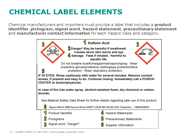While the labels may look different from product to product, each of the 6 elements must be there. They include product identifier, pictograms, signal word, in this case danger, hazard statements, precautionary statements, and supplier information. If the label on the bottle you are using does not contain all of this information, give the container to the property manager, who will then either label the container or properly dispose of the product.